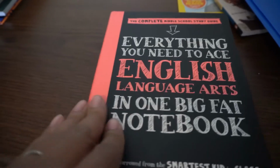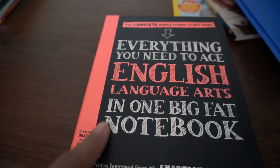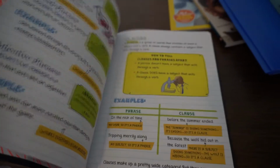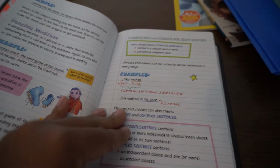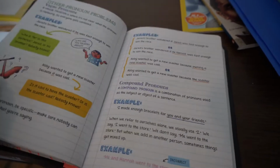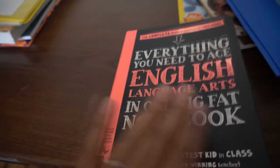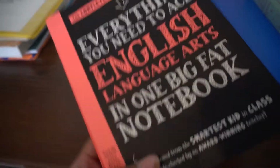I found this online, Everything You Need to Ace English Language Arts in One Big Fat Notebook. I thought this was so cool. I think the kids will really like this. So they'll both be using this for language arts, for grammar and things like that. So we'll be using this in combination with the Good and the Beautiful language arts curriculum, just because I like things that are really straightforward. So I wanted to get something like this that would be straightforward.